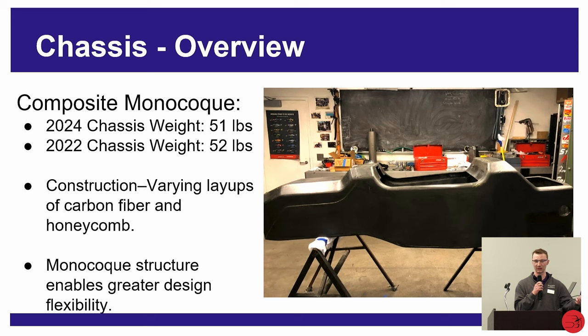Last year, the chassis weighed 56 pounds. Using the same load cases and a better understanding of the rules, we were able to chop 5 pounds out of the same exact monocoque design just by understanding the rules and the load cases better. So it is constructed of carbon fiber and a honeycomb matrix.